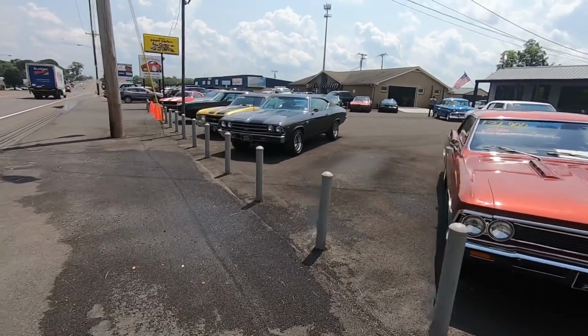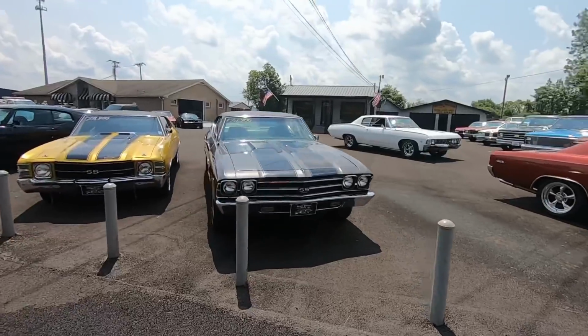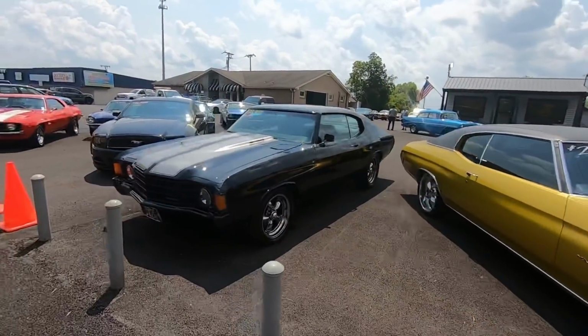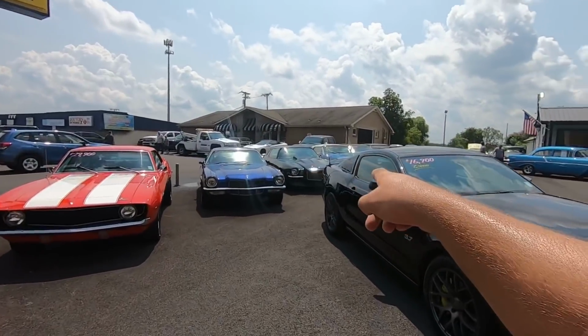All right, I'm definitely gonna do the Chevelle today. I gotta decode it. I'm not 100% sure what motor was in that one. I know this one is a 350, that one's a 454. I believe the Camaro was a 350. You got an inline 6 right there, and you got another 350 right past it.